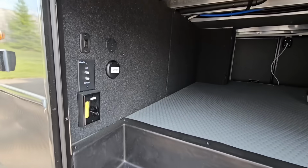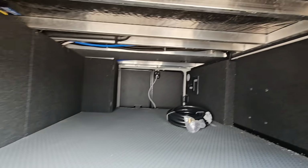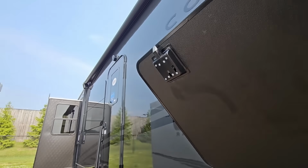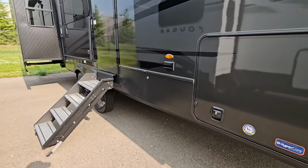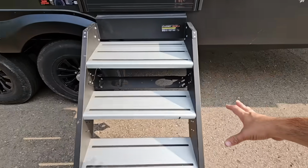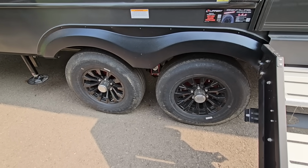Dual slam latches. Huge pass-through basement storage in here as well. Aluminum bath deck with radiant material on it also. And you have your awning control out here as well, so you can actually put the awning out from outside in the storage area, which is really nice, very convenient. Again, nice slam latches. You have your Lippert Solid Step 4.0 up here as well. And a lot of the cool features you're going to get on this trailer are things you might not think about, but are included, which are really nice.